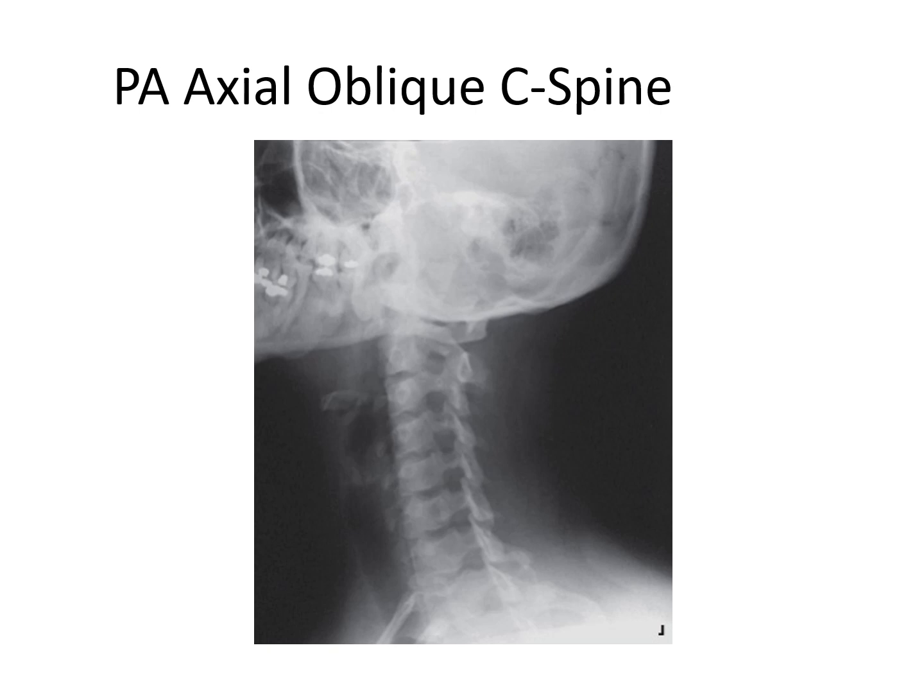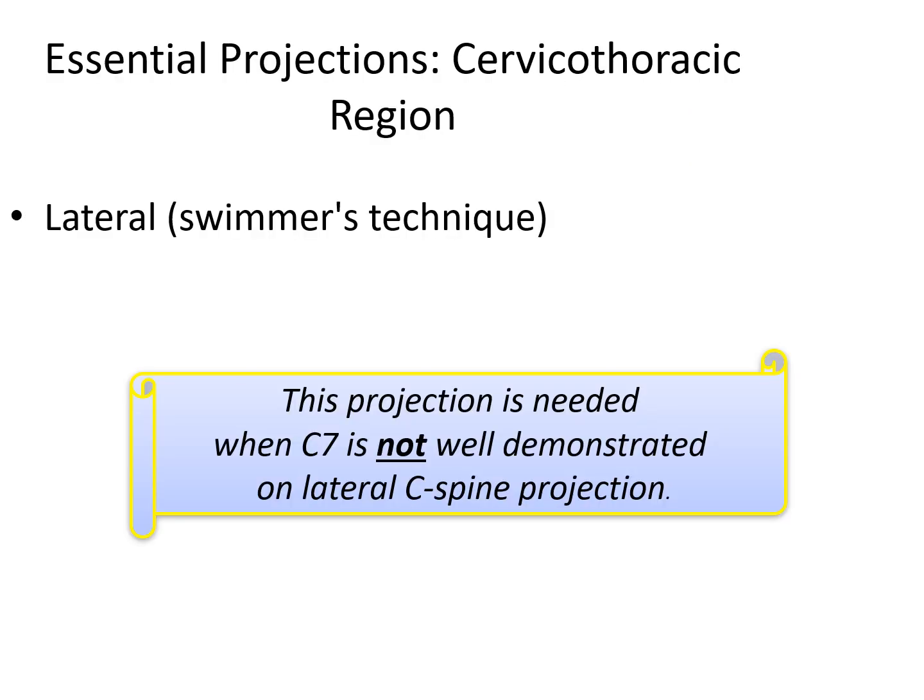So if these intervertebral foramens seem crisper and clearer with sharper edges and smaller, that's because we've minimized OID for this projection. So the PA axial obliques is actually a better quality image than the AP axial obliques. All right. So, did you get C7-T1 on your lateral C-spine?